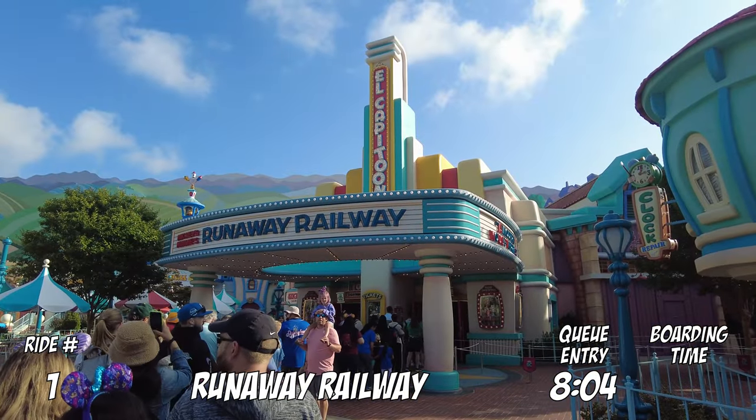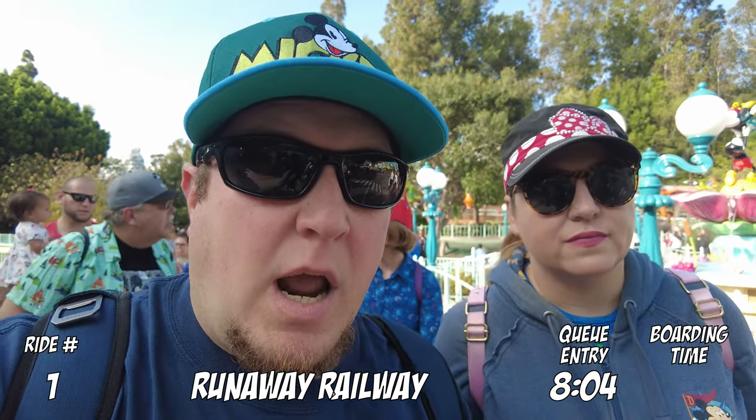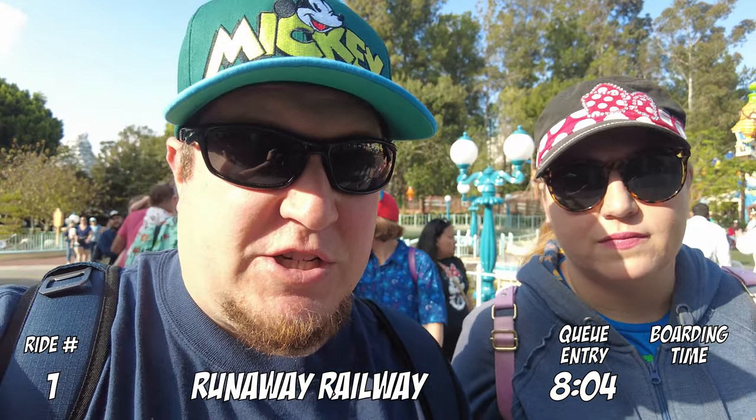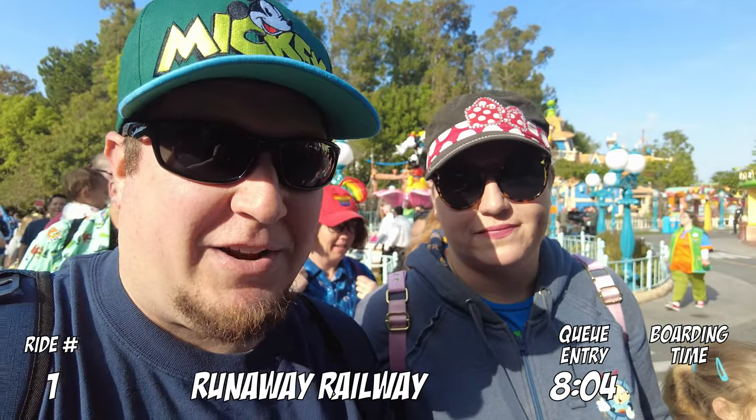And now that we've entered Toontown, we are getting in line for Runaway Railway at 8:04. The line actually has sort of stopped by the Toontown fountain, but don't be alarmed if you see that. It's just because they haven't opened up all of the switchbacks inside of the queue yet. We should still move through pretty quickly. There shouldn't be too many people here in front of us.